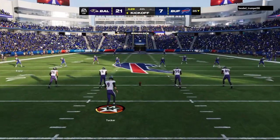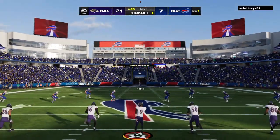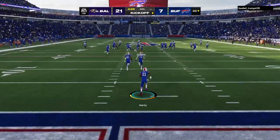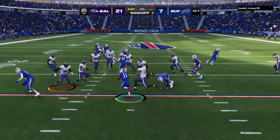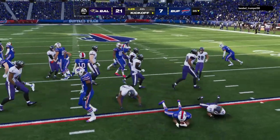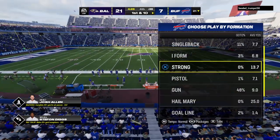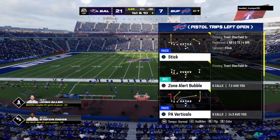Tucker now to kick it away following the touchdown. And from the end zone, Deontay Hardy will bring it out. And he'll be dropped at the 21-yard line. So bringing it out of the end zone proves not a good decision. Loses him about 4 yards.